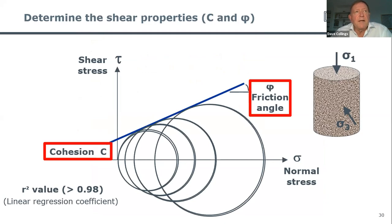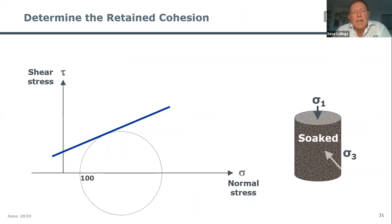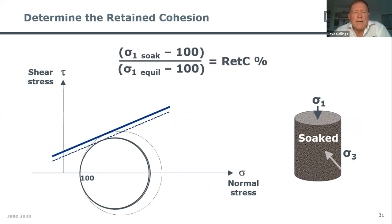The R squared value, if we get anything lower than 0.98, we start asking questions. And that reflects the confidence we have in the specimen manufacture and curing. Normally, if it drops below 0.98, we will find that something went wrong in the manufacture or in the curing. Okay, for the soaked, to get the retained cohesion, we take two specimens and we test them at 100 kilopascal confining pressure. And then from that, we get the reduction in cohesion.